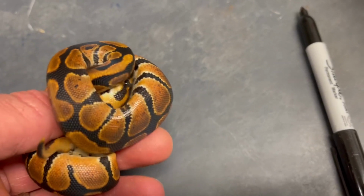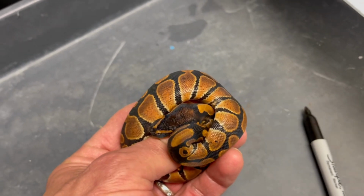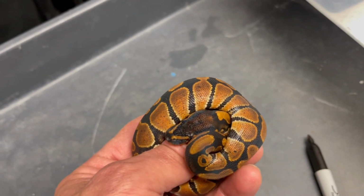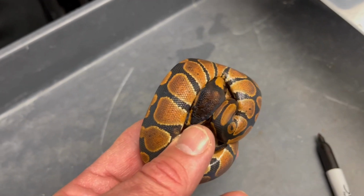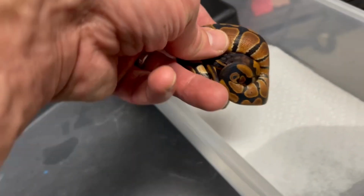I'm gonna put this down as a possible super. We're gonna have to keep an eye on this. There's nothing else in here. There's no way there's sugar in here or anything like that. So this definitely could be a super Mandarin. Let's take a look at the next litter mate. Keep this guy here.